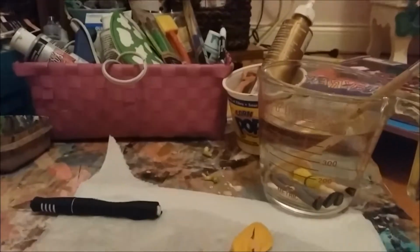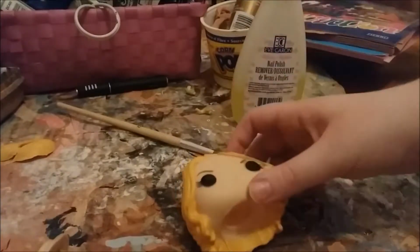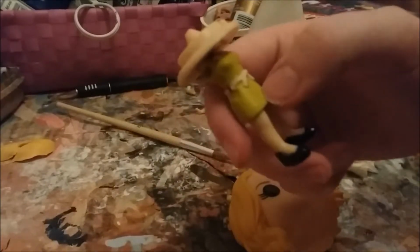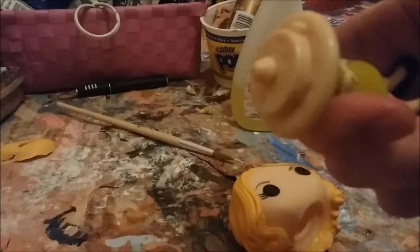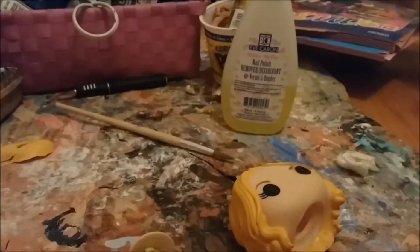I decided to, while I still have boiling water, do some slicing with Aubrey to make my Jandice. Now I got some nail polish remover, and I'm going to remove her hair color and the dress. I also cut off the ribbon part and her scarf bit of it. So I'm just going to get nail polish remover, and I'm going to remove some paint.